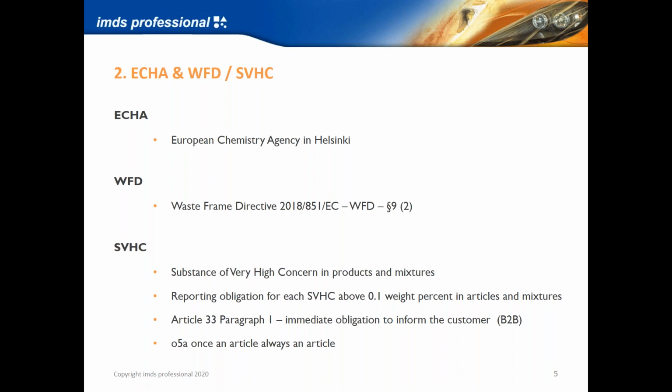Okay, there we have here the definitions. ECHA, the European Chemicals Agency in Helsinki. This agency was created under the REACH regulation, for the registration of substances in the European area, and then all the tasks behind this and all this information on substances. And in 2018, we have a new Waste Framework Directive. And in this Waste Framework Directive, we have paragraph 9. And this is the requirement in this paragraph regarding the SCIP database, or a database, for example, for consumers. And we have the SVHC definition.